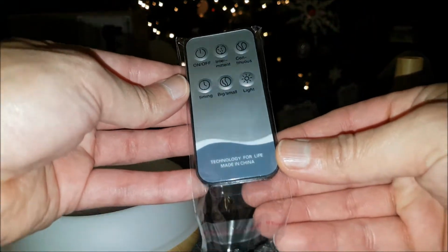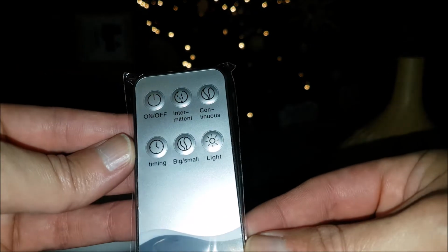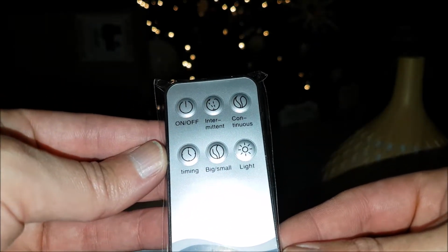Our diffuser for essential oils comes with an easy-to-use remote control that can control it up to 16.5 feet and change the lighting and misting modes as well as set the humidifier's timer.